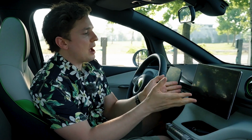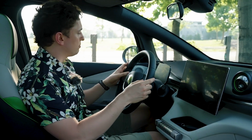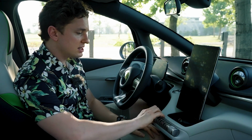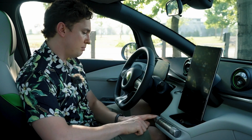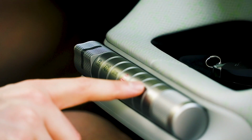Most of what you can do happens in this 12.3 inch, or 12.8 inch actually, touchscreen, which, this being a BYD, can also turn like that. But it also has this nicely integrated set of buttons down here. They're like little rolling wheels, and they allow you to do things like your shifter, that's this little button here on the left, P on the side, and then you can change the drive mode, change the regen settings, and adjust your air conditioning.